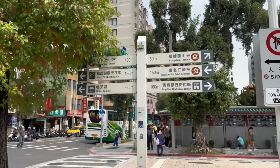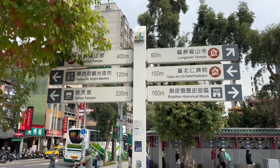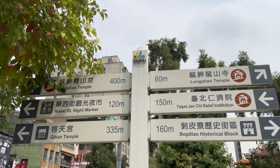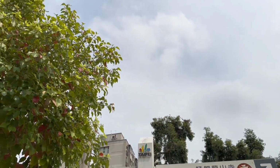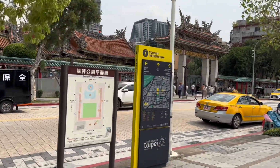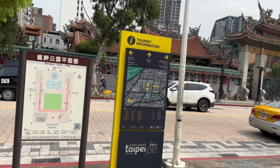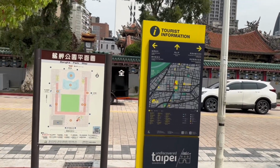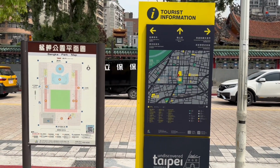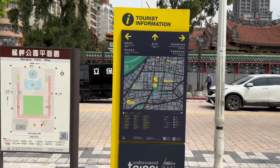So for today's vlog, nagpunta ako dito sa Longshan Temple dito sa may Taipei. How to get there? Take blue line, Banan line to Longshan Temple Station BL10. Then exit kayo sa number 1 and take about 3 minutes to walk. Madali lang naman siya makita guys kasi after nyo nga mag-exit is tanaw nyo na yung temple.